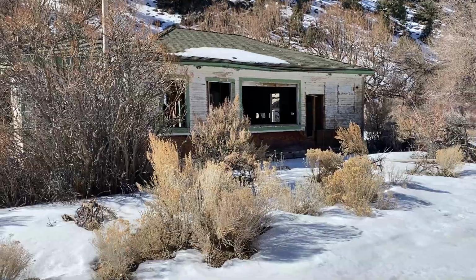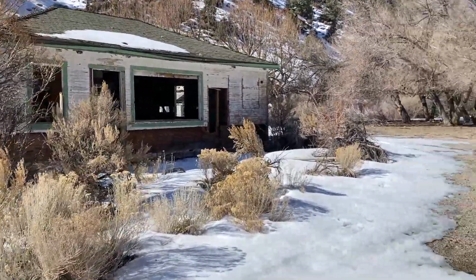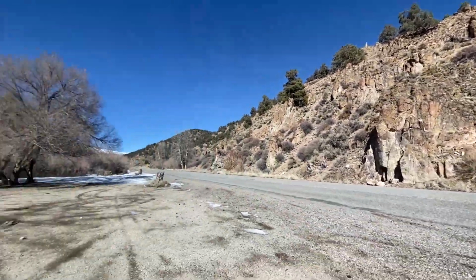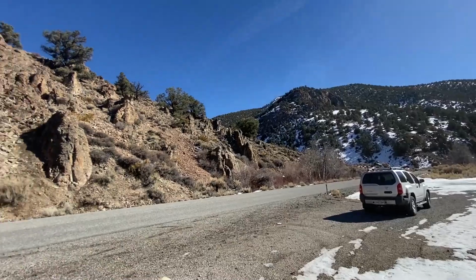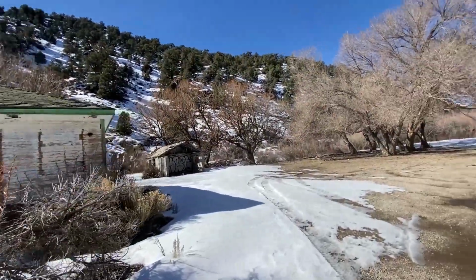Abandoned house on the side of the road, so you know we had to check it out. Adventure hat on. All right, so check out this place. Looks like just a random ranch on the side of the road. We're pretty high up in elevation right now, cutting through this little pass here.